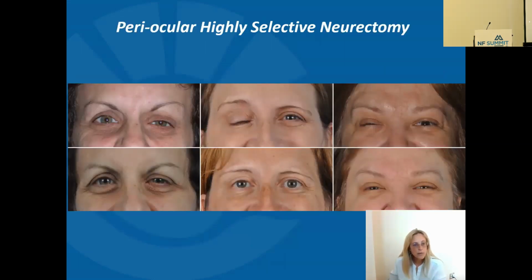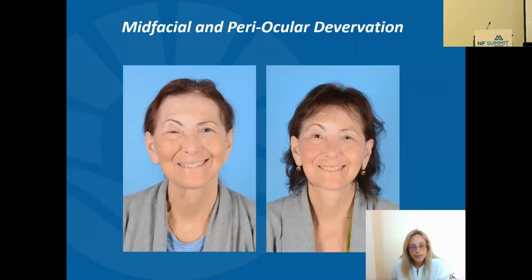Sometimes we snip branches away from the eye, so you can see that this eye up here is too narrow, same with this one, same with this one, just too narrow when they go to smile. If we open up the face and snip away some of the eye branches, then immediately postoperatively, you can see each patient has their postoperative photo right below their preoperative photo. You can see that those eyes are all staying much more open. So that's an example of neurectomy around the eye to prevent that involuntary eye closure.